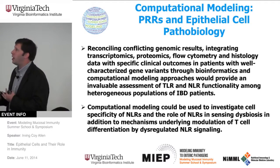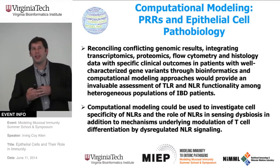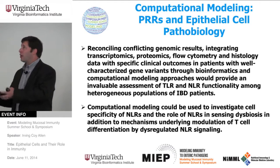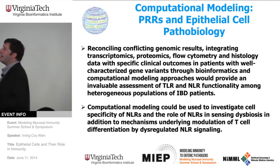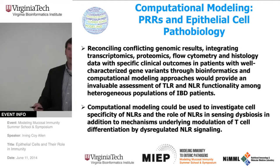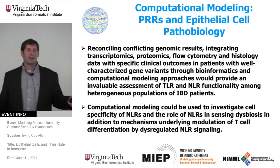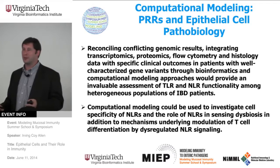So we hope that computational modeling can help reconcile some of these conflicting results, both in population studies as a whole, but also in the NLR and TLR fields themselves. A lot of these proteins are highly controversial. NLRX1, you get yelled at every time you talk about NLRX1 because some people think it's pro-inflammatory, some people think it's anti-inflammatory. Everybody in the field is mean. They don't get along, and so it's quite controversial as to what it actually does. And so we're all left in the middle trying to do our best to figure out the pathways.